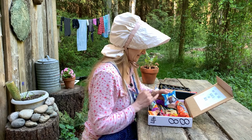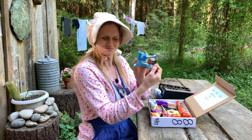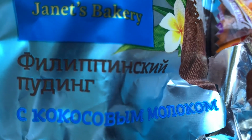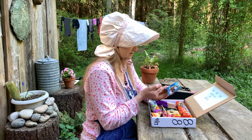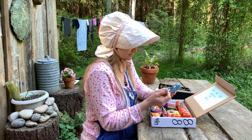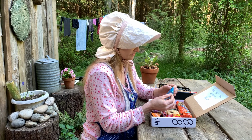Now, I'm looking at it. I speak Russian, not very well, okay? I don't speak it great, but I do know some Russian, and I'm sounding this thing out. Filipinski pudding. Filipino pudding? With kokosovim molokom. That is with coconut milk, I guess. That would make sense. I mean, it is coconut. Oh! Filipino pudding with coconut milk, literally.